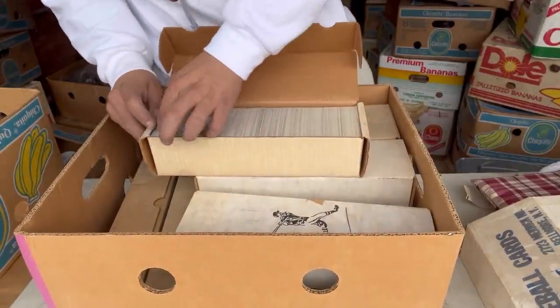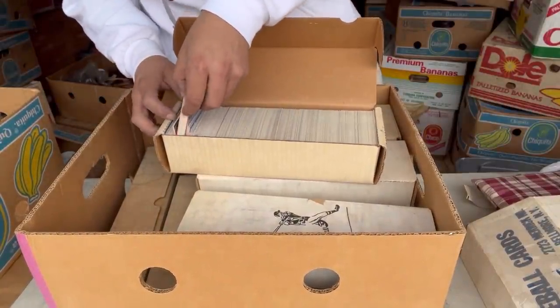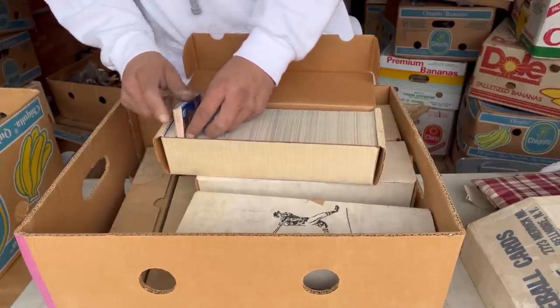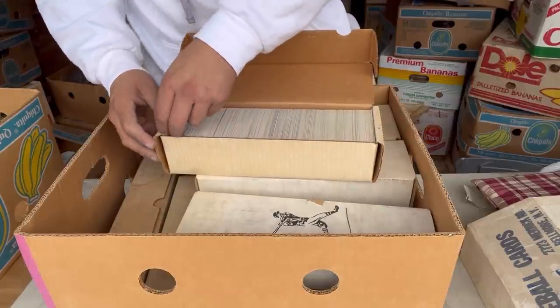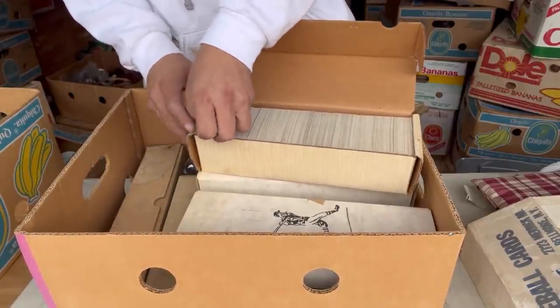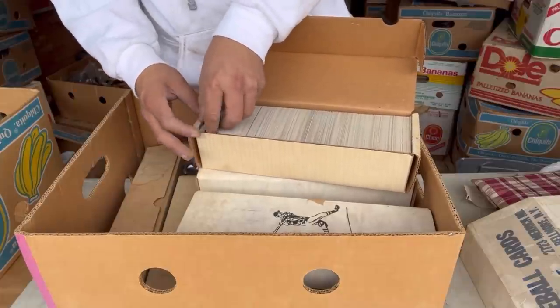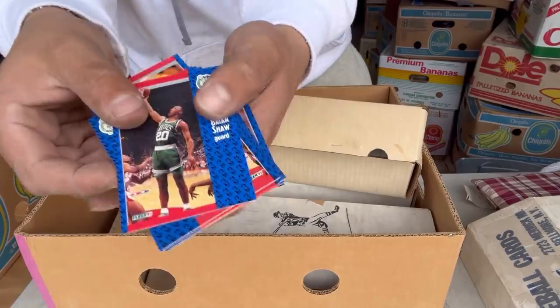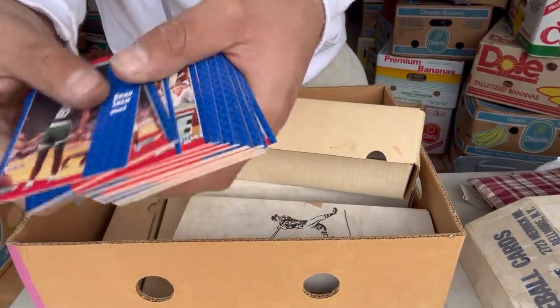This has to be, let's see. Oh, it's basketball, guys. I wonder if we got a Michael Jordan in here. We could grade it, guys. Let me see. Okay, here it is. Oh, look, guys. Look at all these guys. Guys, 90s.